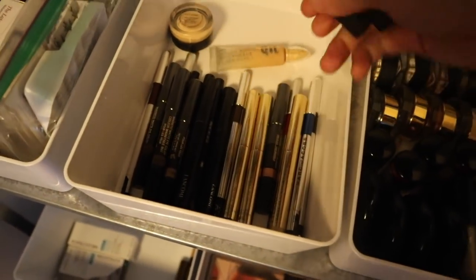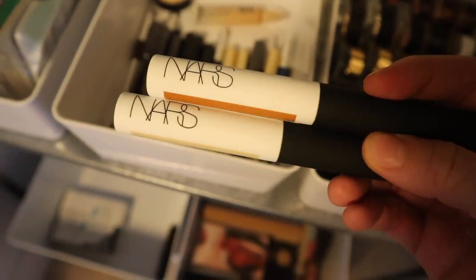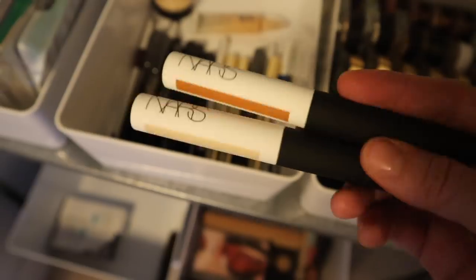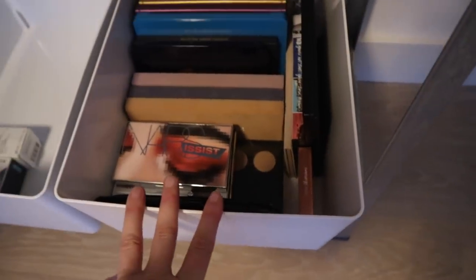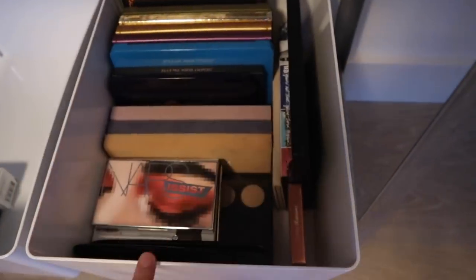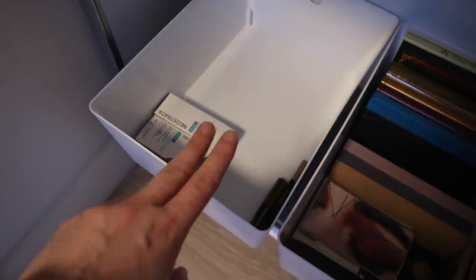Oh right, these were the new bases from NARS. I forgot to show that. That was separate from the box. But they're tinted eyeshadow bases. I put some of the smaller palettes here and some lashes here. And then down here, this is my big palette drawer. I've got all my palettes. And then this box I'm going to leave open for products that I need to try.